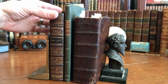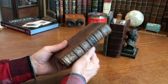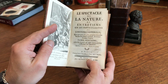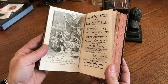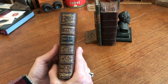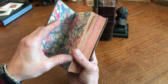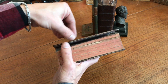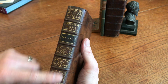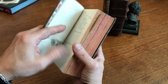We're looking at a very interesting French volume. Look at that great binding, right here, from 1751, mid-18th century. It is part of a large set, and what we have here is an odd volume, volume 7, with original marbled paper end papers. The board edges have gilt work, so the spine has that typical mid-18th century French look. There's a nice mottled calf.